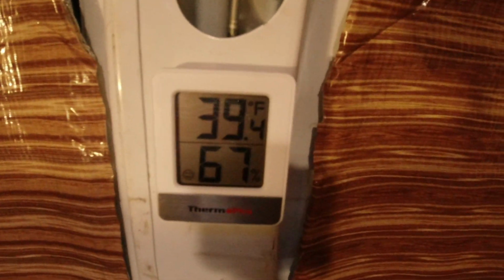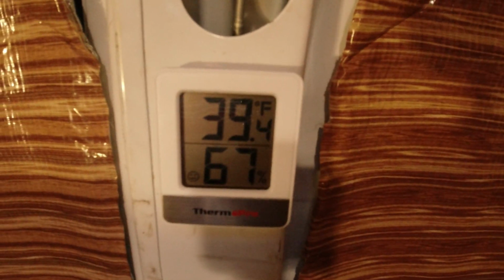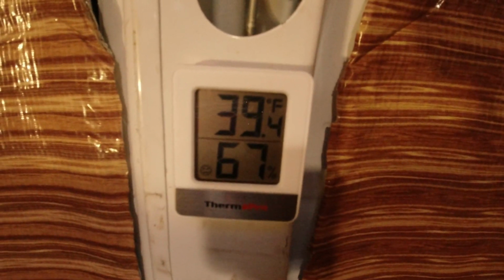And yeah, it got pretty chilly last night. It got down to about 38, 39 degrees. So yeah, it was chilly, but I got my down sleeping bag and that kept me nice and toasty. So yeah, let's get some breakfast going here.